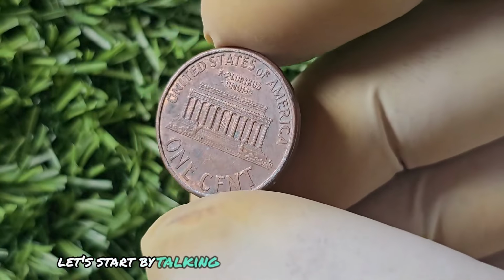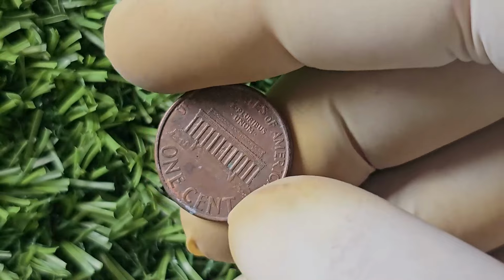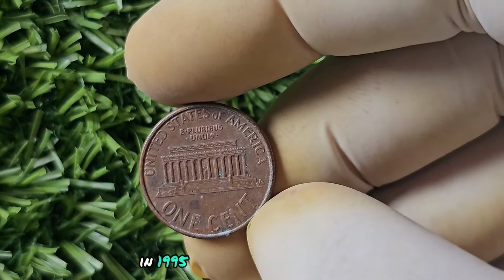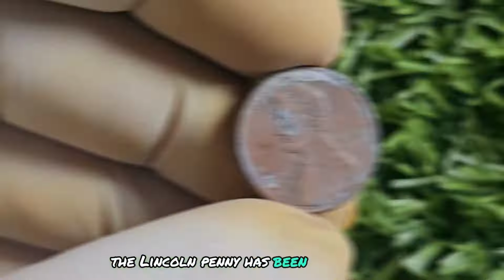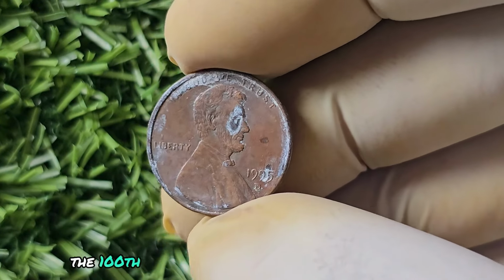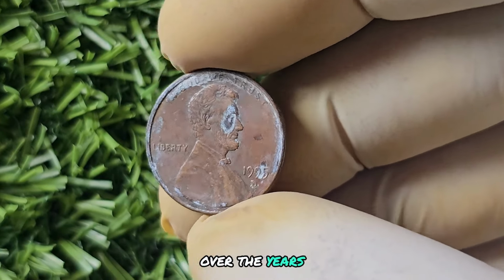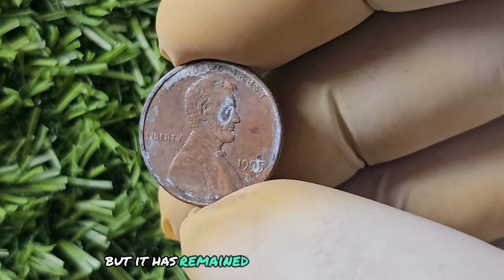Let's start by talking about the history of the 1995 D Lincoln penny. This particular penny was minted at the Denver Mint in 1995, hence the D Mint mark. The Lincoln penny has been a staple of American currency since 1909, when it was first introduced to honor the 100th anniversary of Abraham Lincoln's birth. Over the years, the design of the penny has gone through various changes, but it has remained a beloved symbol of American history.